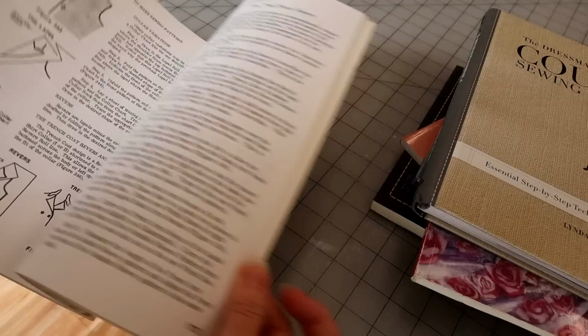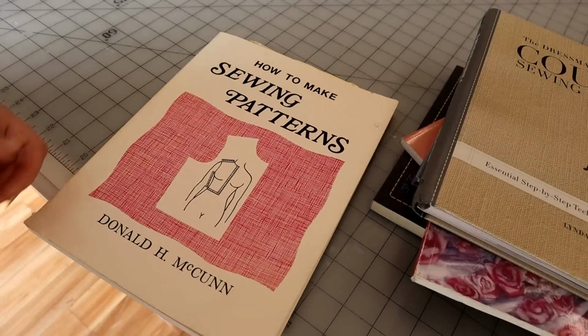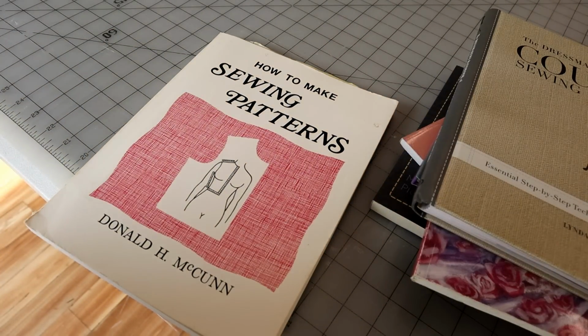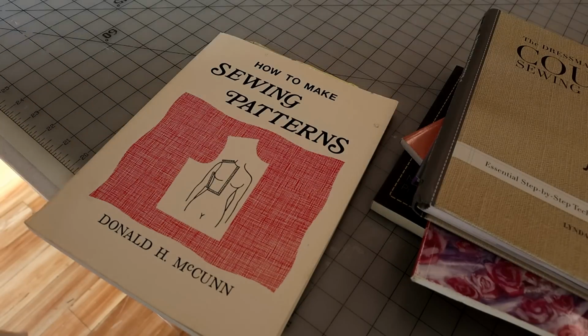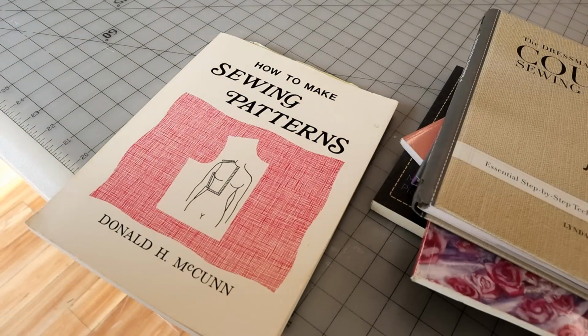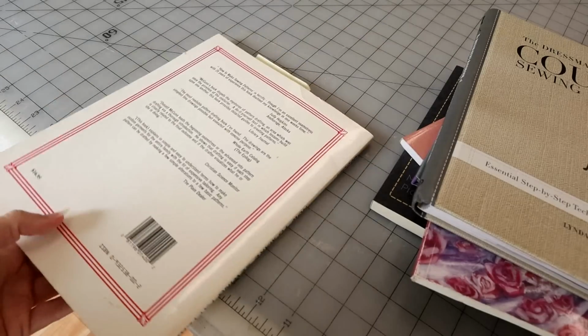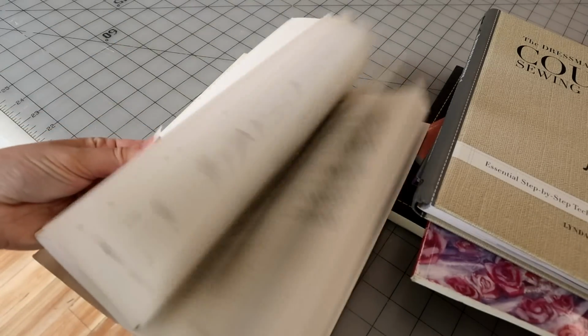So what I was saying was, if I had the deserted island challenge that everybody talks about, if I was left on a deserted island with only one sewing book, which sewing book would I choose? This is absolutely what I would choose. I love this book so much.